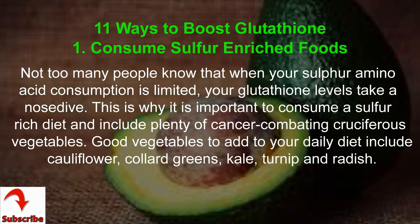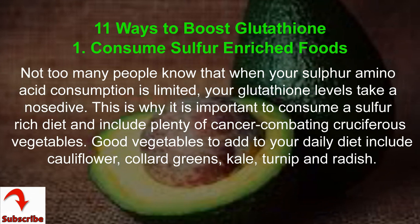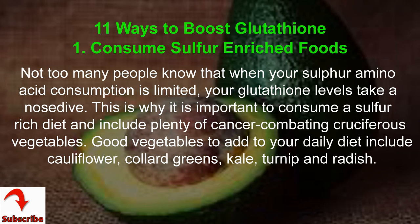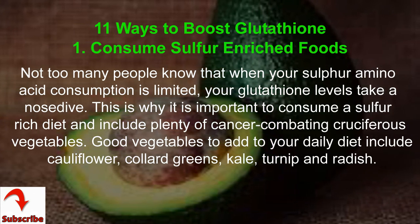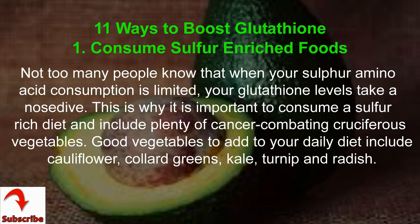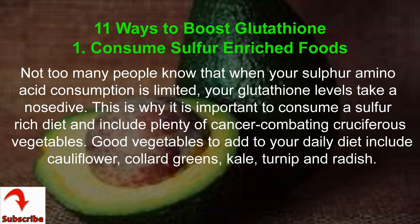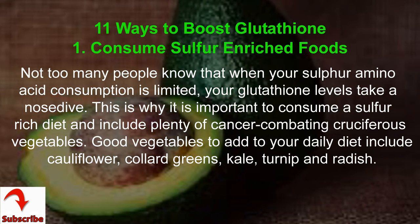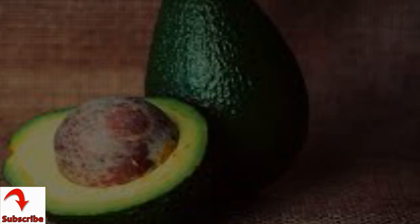11 Ways to Boost Glutathione. 1. Consume sulfur-enriched foods. Not too many people know that when your sulfur amino acid consumption is limited, your glutathione levels take a nosedive. This is why it is important to consume a sulfur-rich diet and include plenty of cancer-combating cruciferous vegetables. Good vegetables to add to your daily diet include cauliflower, collard greens, kale, turnip and radish.